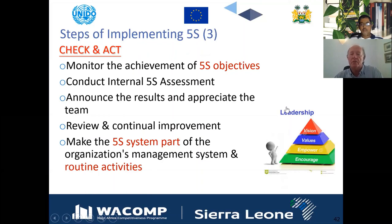Announce the results, appreciate the team, reward the team. And I don't mean monetary rewards. It may just be by recognition of the peers, you know, by a simple clapping of the hands and recognition that somebody's done a good job. Review and continual improvement, and making the 5S system part of the overall management system and routine activities. So it's not something that, oh, tomorrow we're going to do 5S. 5S becomes something that you do every minute of every day of the rest of your professional career.